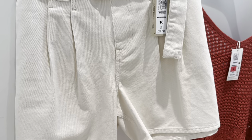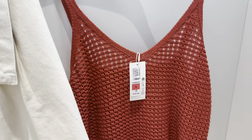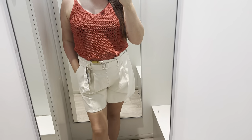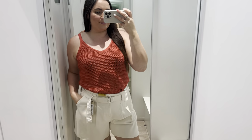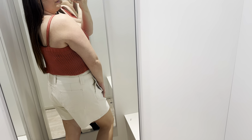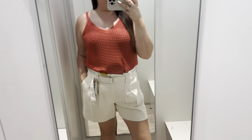I actually picked up 3 outfits to try on, so I thought I would take some clips and show them to you guys and hear your thoughts. So first of all, I picked up this outfit, which is shorts and a vest. Now, I saw this soon as I walked in on a mannequin and I fell in love with it. I absolutely love the shorts and I love the fit of them. I picked these up in a size 16. And the vest top I picked up in a size large.